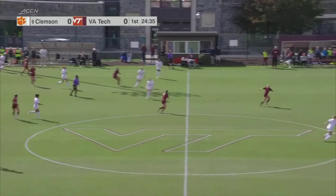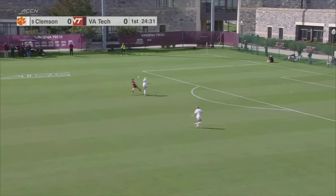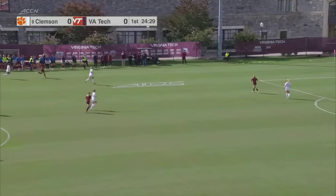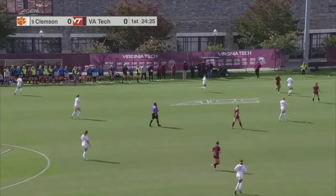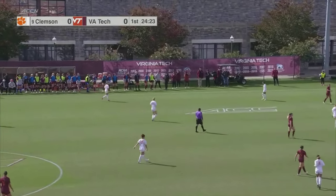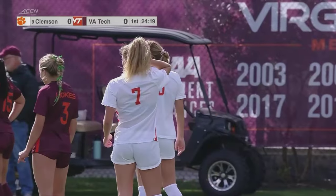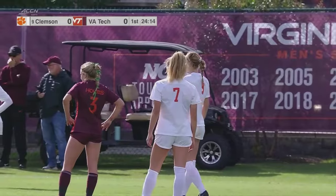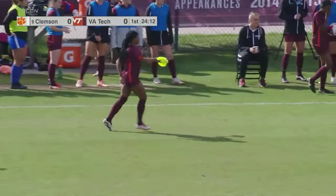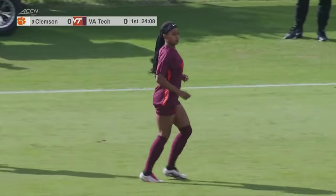Virginia Tech has put together some pretty solid tackles, and look at that ambitious lob pass to Weir. And Clemson just decides to boot it over to the Hokie sideline. Even though it doesn't come off, that ball teases the back line and forces them to make a decision where they clear it away. So those forwards are going to keep pressing, and now we've got fresh legs from a player we know can put it in the back of the net. Yeah, here comes Taylor Bryan.